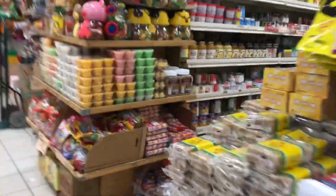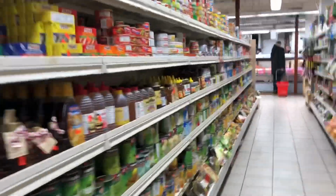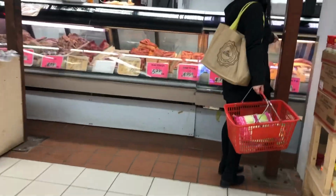There are a lot of Chinese stores in Canada, but most of them are downtown Toronto, because I think that is where most Chinese people live, so that's why most of the Chinese stores are there. And a lot of the things there are cheaper, like way cheaper than the Canadian supermarkets or the Canadian stores. I will show you some examples.